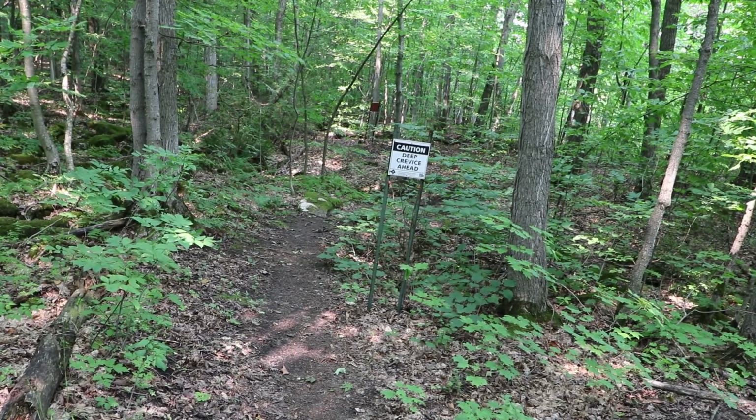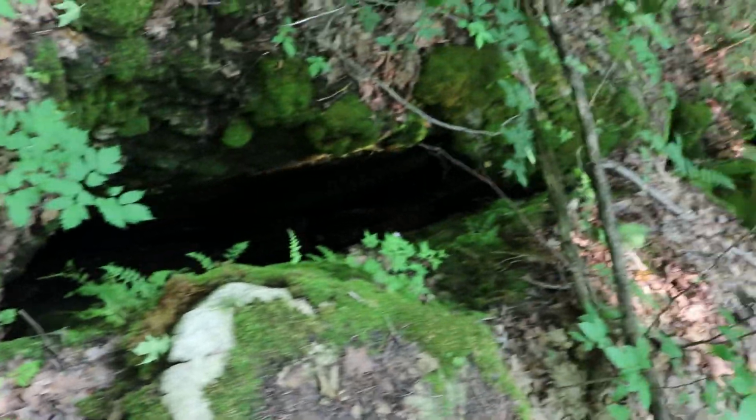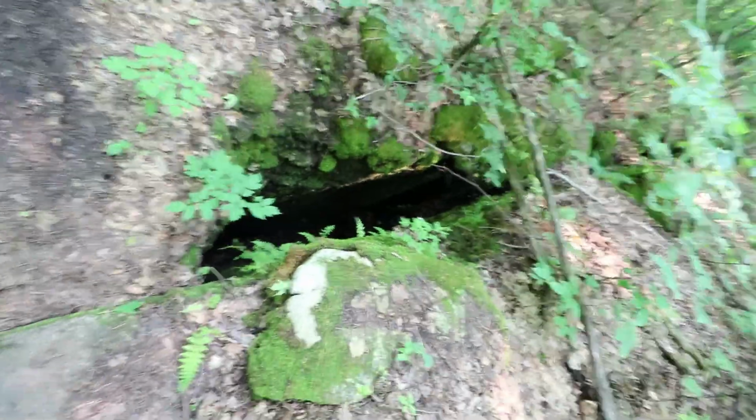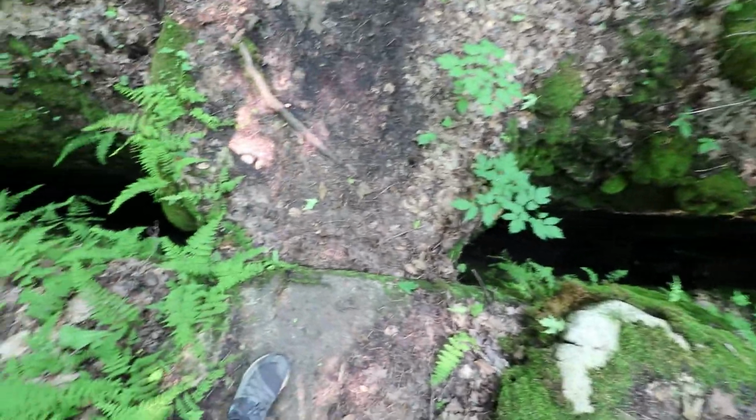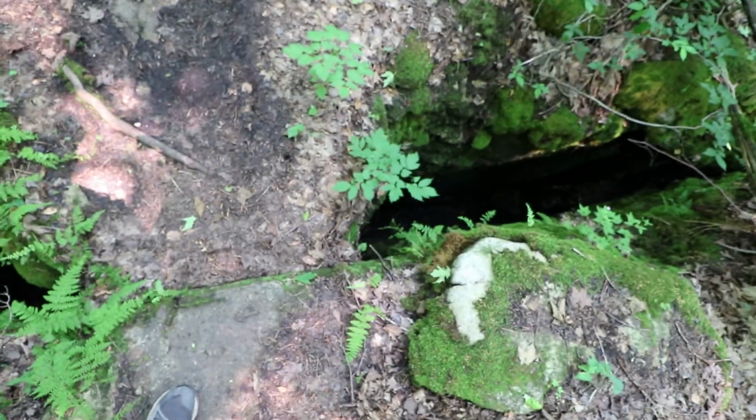Hooray! Probably something I have to climb up and out of. No, it is. Here's the trail. It's just a warning sign. Don't fall in the big hole beside the trail. So not so bad.